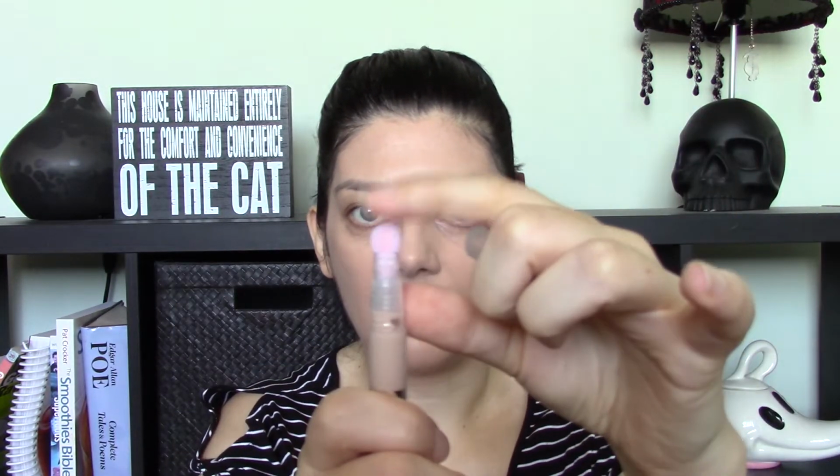I don't know whether to rant about this or not. Okay, I'm going to. Short rant. I don't like sponges on products, and it's because you can't clean them. And sponges are one of the most disgusting things on the planet. So companies, stop doing this. You think you're doing us a favor, but you're not.